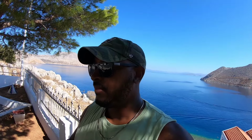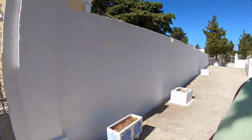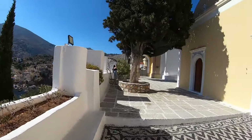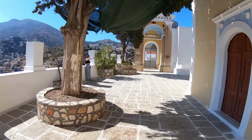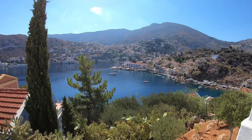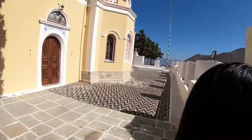Alright, so I found out what this is. It's called the Annunciation Church, or Ecclesia Evangelistria, Greek Orthodox, obviously, because we are in Greece. Let's check it out. Just to give an idea about this church, we're gonna see a bunch more churches, so not gonna spend too much time here, but beautiful view. Sun is shining today.